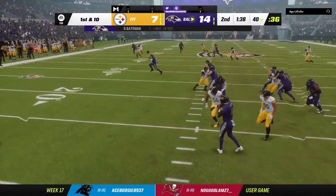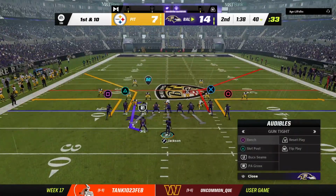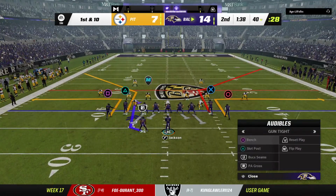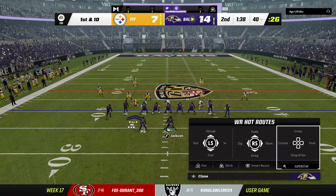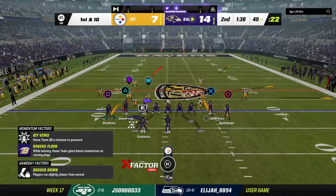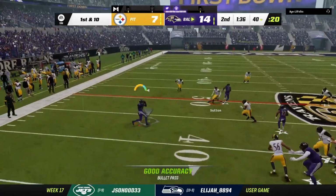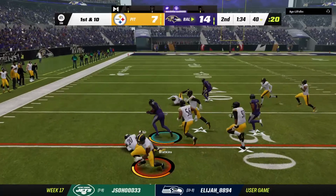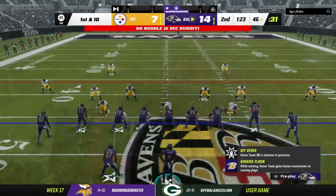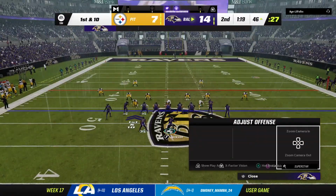15 yards is the pickup there, and the drive starting very nicely. First down. Jackson looking left side for Watkins, and he's got it. And he'll be tackled on the other side of midfield at the 46-yard line. Back-to-back good plays have him on the move on first down.